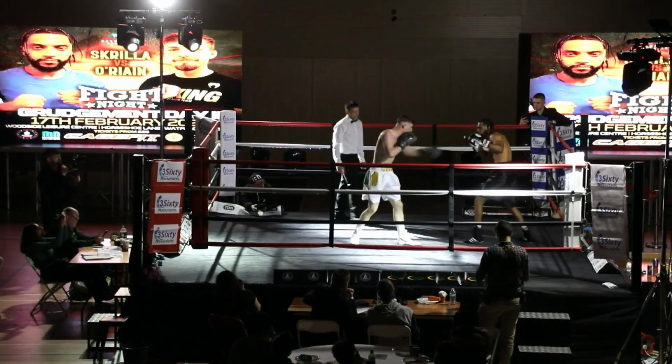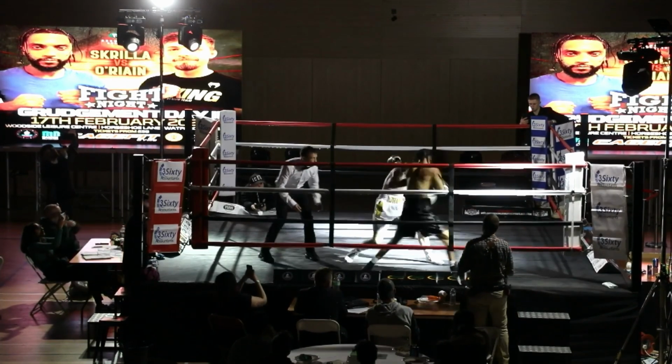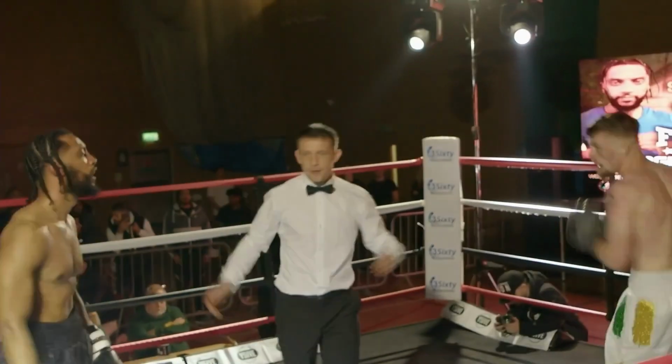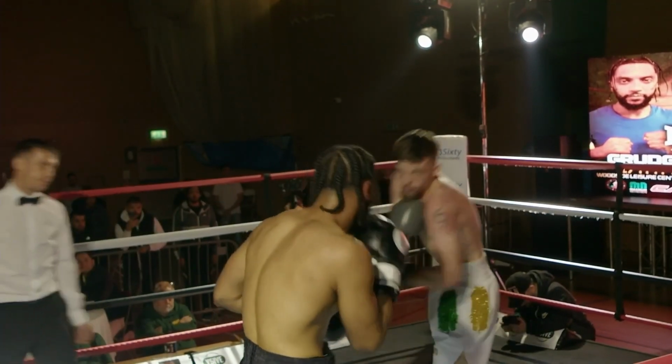Osman showing clear signs of fatigue there, just bending down to breathe. And that's clearly spurred his opponent on. Orion coming forward with hard shots, but he gets tied up on the ropes by Osman. Good stalling tactic there from Osman, because he looked like he could have been in trouble if he didn't do something.